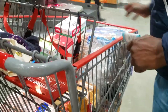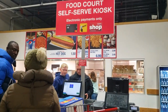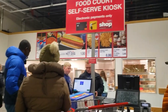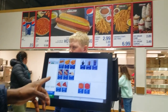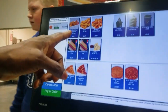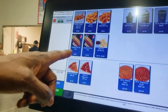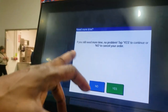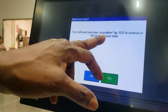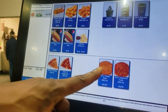Please scan your membership card or touch need assistance. Oh, it's okay. After shopping, we are here to buy pizza. It's like a self-service as well. We have chicken strips with fries, we have a hot dog, fries. Tap yes. We've taken pizza. This is a very large pizza.